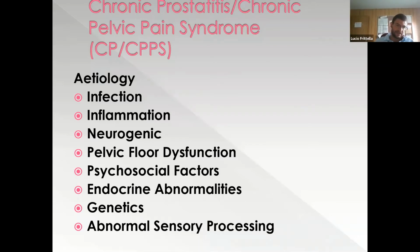Inflammation, less than a third of these patients will actually have proven prostatitis on a biopsy, and there's poor correlation between the signs of inflammation. So even your VB3 won't necessarily have a lot of leukocytes. There's a very poor correlation between severity of disease and evidence of inflammation.